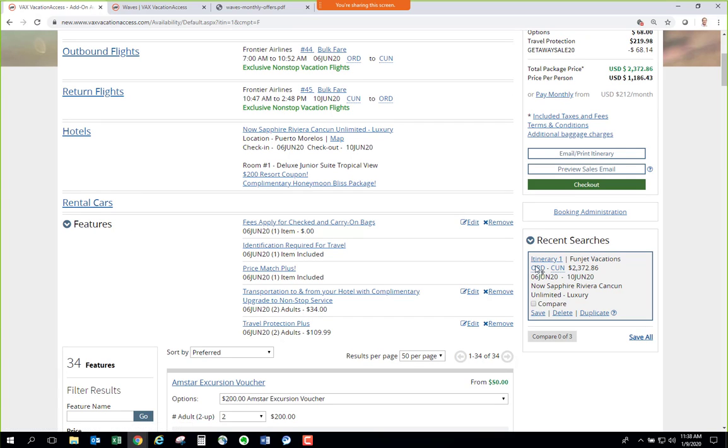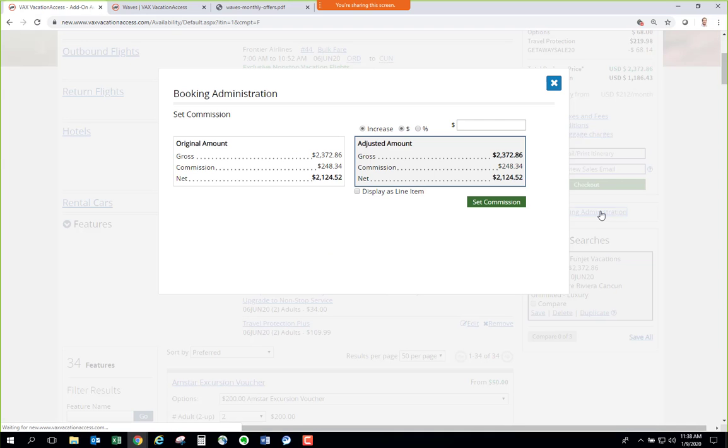Now, lastly, booking administration is where you can go to add commission onto your package. This is like an agency or service fee. If you add $100, and you can either add by dollar amount or percentage, I'm going to click on 100 and click on set. That is going to raise the package price $100, but it does not raise your commission $100. There is a 10% processing fee that we take out of that.